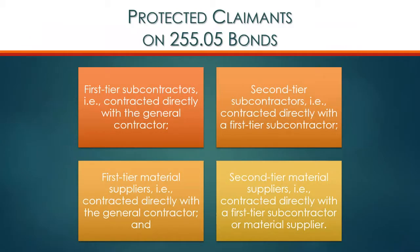So this slide talks about who are the protected claimants that could make claims under 255-05 bonds, and they're similar to the claimants that could make claims under the construction lien law. So first tier subcontractors that have contracted directly with the general contractor have rights on the bond. Second tier subcontractors, those that contract directly with the first tier subcontractor. First tier material suppliers, so suppliers to the general contractor have bond rights. And second tier material suppliers, those supplying to a first tier subcontractor or material supplier will have bond rights.